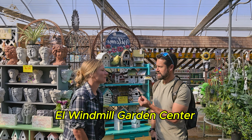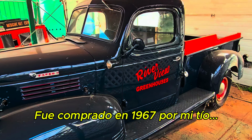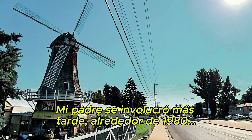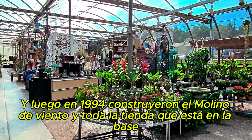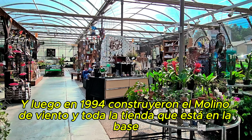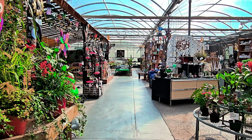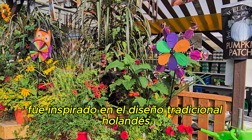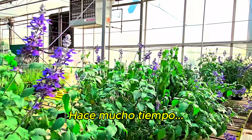Well, the Windmill Garden Center was originally Riverview Greenhouses. It was purchased in 1967 by my uncle. My dad later got involved around 1980, and then in 1994 they built the Windmill and moved all of retail up in this area under the Windmill, and since then it's been the Windmill Garden Center. The Windmill itself was modeled after a traditional Dutch windmill. They emigrated from Holland back in 1949, so a long time ago.